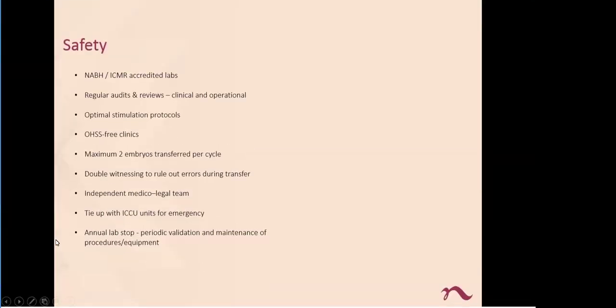As far as Nova is concerned, there are a lot of questions that anyone would have traveling across the globe, to a country maybe they've never been to before or to a clinic they haven't heard of. So as far as our clinic is concerned, we are NABH and ICMR accredited labs. We undergo very stringent inspections and audits. We also have regular audits and reviews on clinical and operational systems. So we have something called an MCR, a monthly clinical review, where our success rates are audited by the company's directors. So they can be sure that they are being maintained.